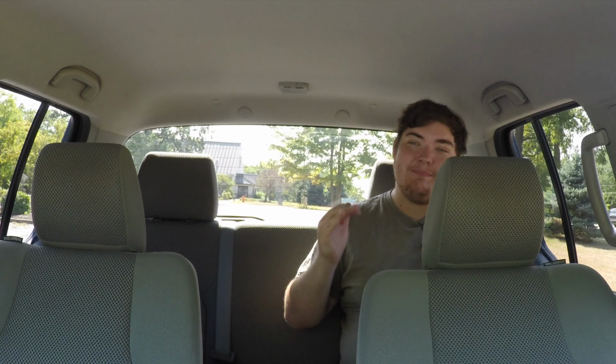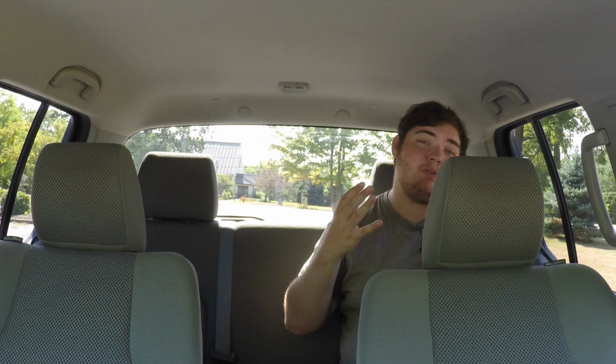I drove a single cab pickup truck for many, many years, and the amount of times that I wish I had a back seat were immeasurable. This at least has them. You have the opportunity to carry more people if you have to, which just adds on to the fact that this truck is ready for anything, and we'll talk about that a little bit later on. But let's talk about the bed for now.